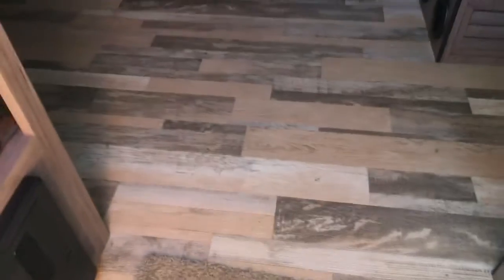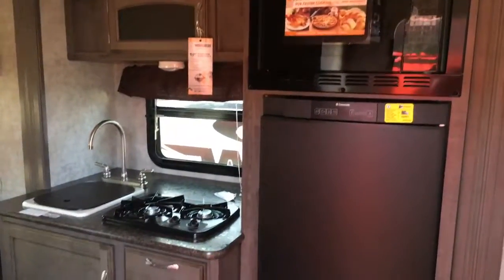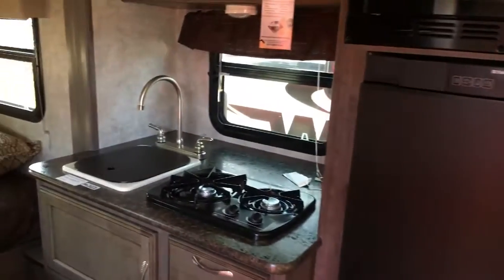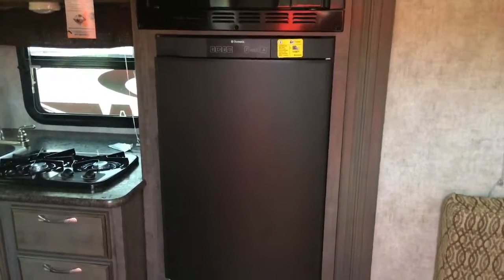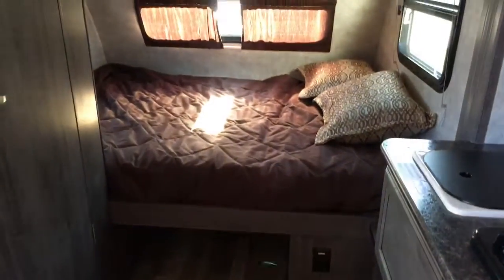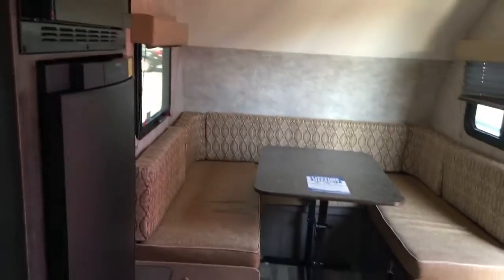So this is the inside of the Winnebago Winnie Drop. You have a convection microwave here. Two burner stove. Got the mini fridge that is gas, electric, and 12 volt. Queen size bed. Like I said, this unit is equipped with LED lighting throughout.